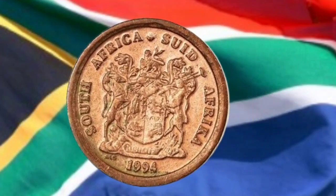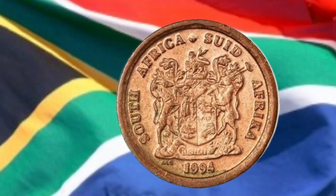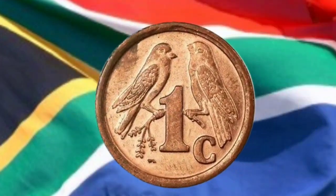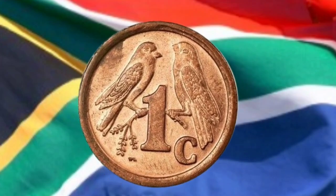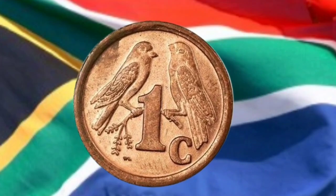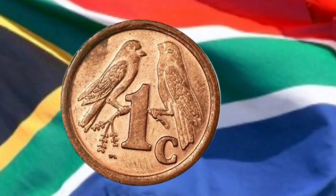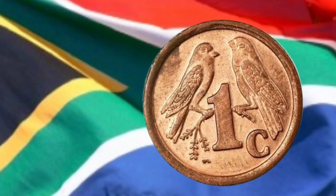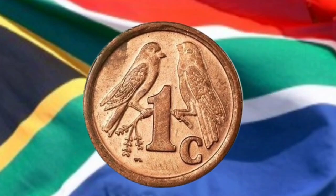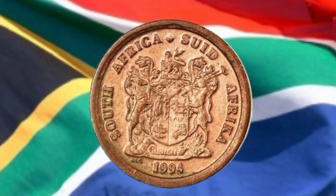Many people don't realize that small denomination coins can sometimes be worth more than large ones because minting errors are more common in lower denominations due to their mass production. But because few people preserve 1-cent coins carefully, finding a mint condition one becomes a real challenge, and that's where its hidden value lies.